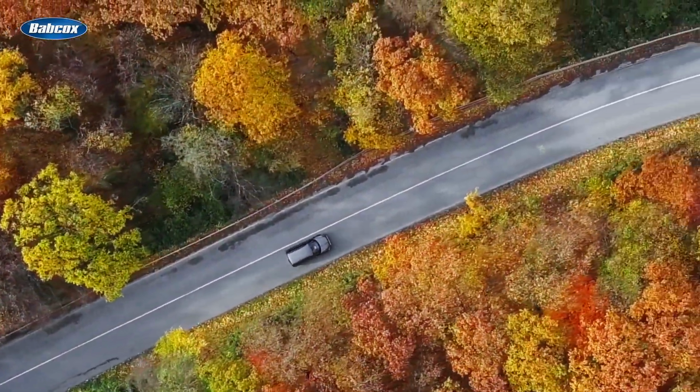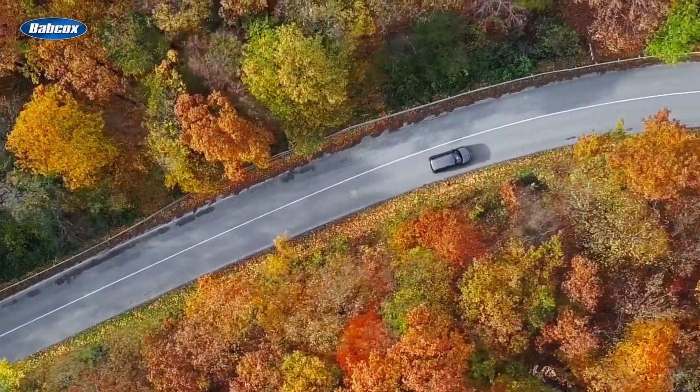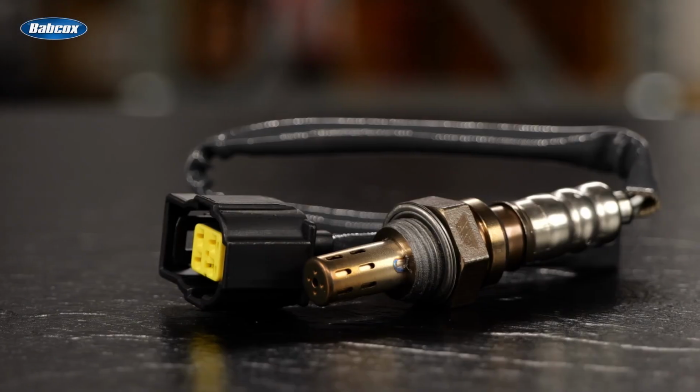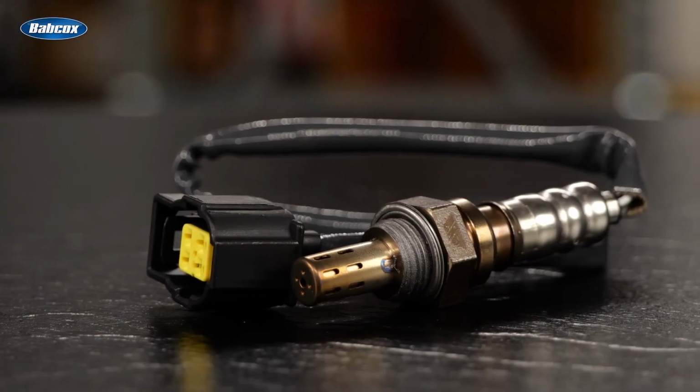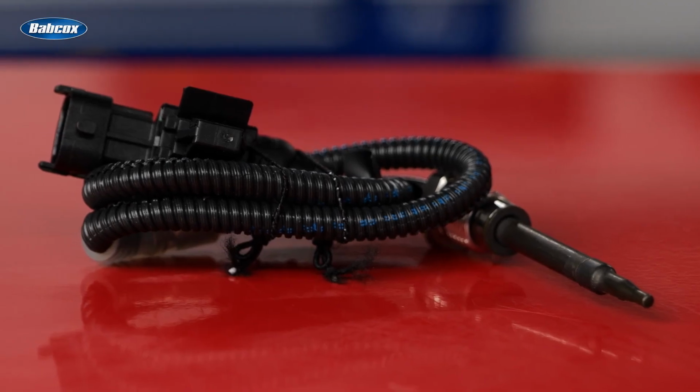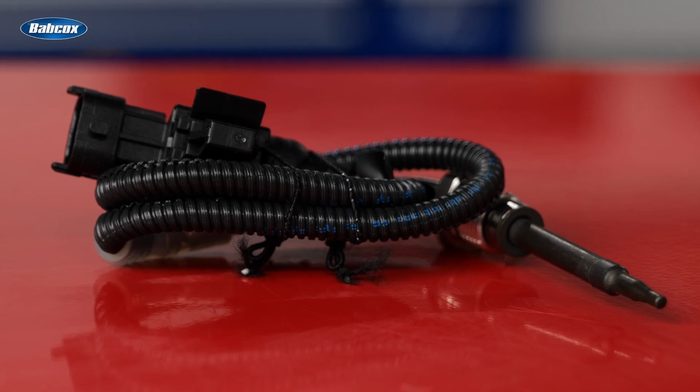Your vehicle's engine management and emission sensors are essential to keeping your engine running smoothly, ensuring optimal performance, fuel economy, and reducing harmful emissions. These sensors monitor and control key aspects of your engine, ensuring that fuel is burned efficiently, emissions are minimized, and your engine is performing at its best.